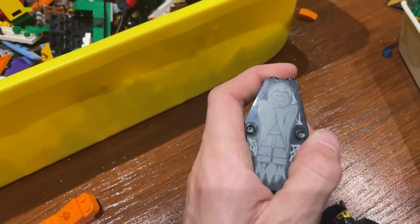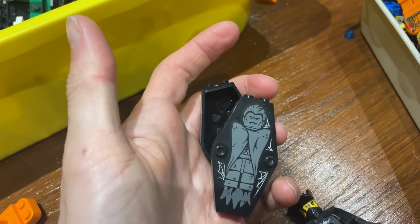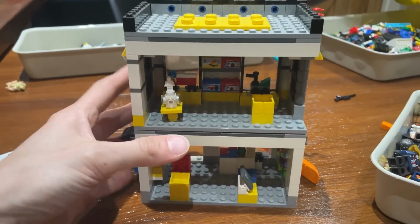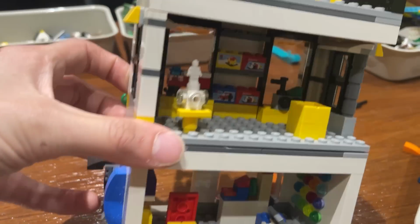There's a ton of figures. Oh my god, so many. And animals, but also there's monster fighters or monster hunters in here. And these coffins are so fun. Oh my gosh, I love it. Well, always fun when there's basically a nearly complete set in there. Look at it, just chilling.